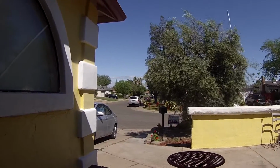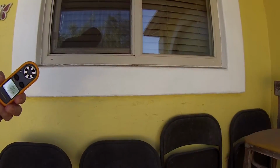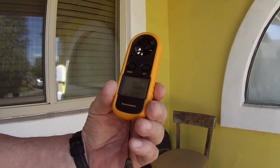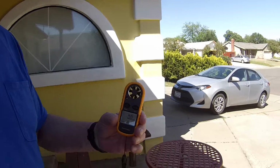I just got an anemometer, I think it's called, the wind gauge. I'm going to go in and get that, so hold on. I'll be right back. All right, guys, I got this anemometer, so I'm going to check out the wind out here. Let's see how it goes.